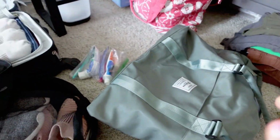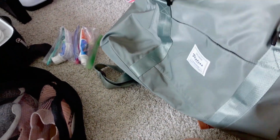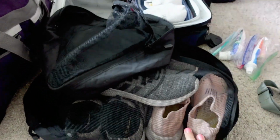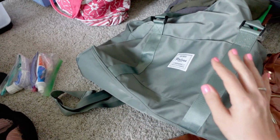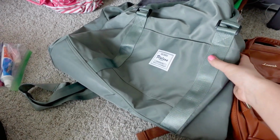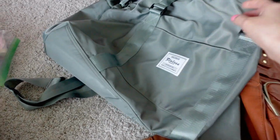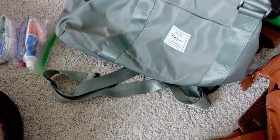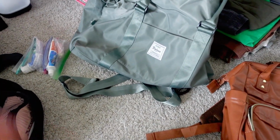So the only thing I can think that I need this bag for is if my clothes don't fit in that suitcase, or these shoes need to go somewhere, and then all of our toiletries and stuff. So you know, all of the makeup, lotions, body wash, shampoo, all that stuff could be used for here if we need to. So that is kind of the packing situation upstairs. In a little bit, I'll go downstairs and show you everything that I have.